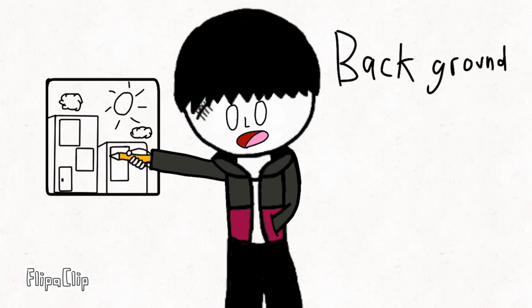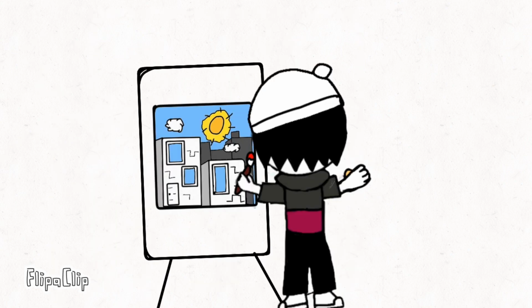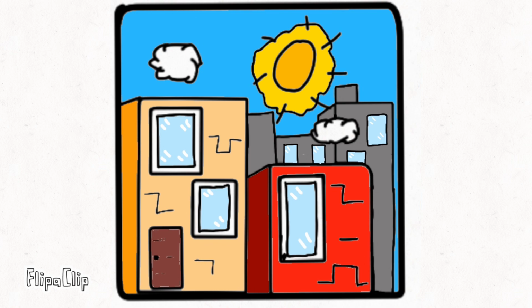So, step 9, design backgrounds. Backgrounds are made by 2 groups of people. Background designers, who will basically take rough drafts from the artists and then basically just turn them better. And background painters, who basically just colored the entire background, or paint as they like to call it.